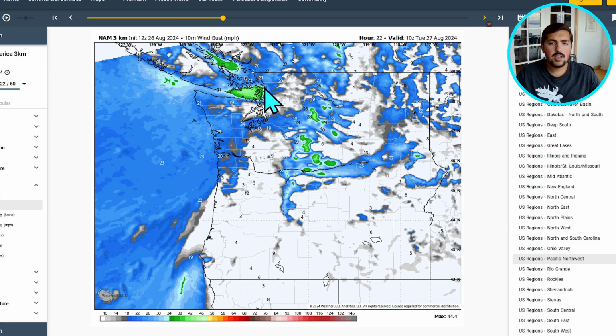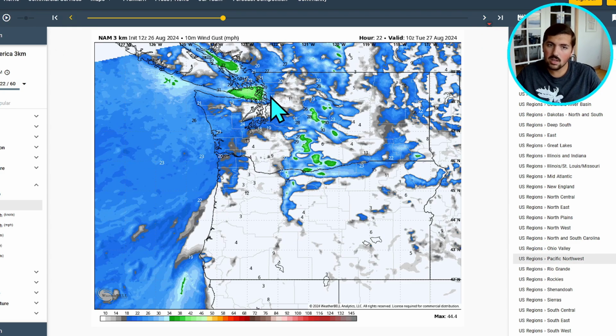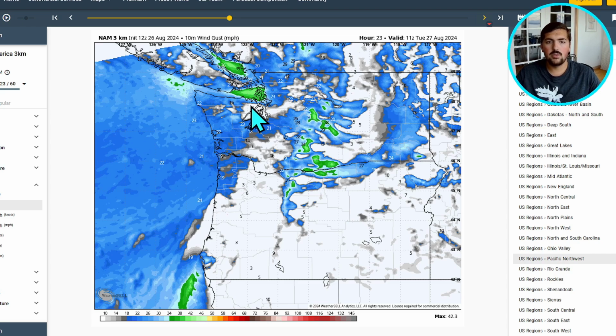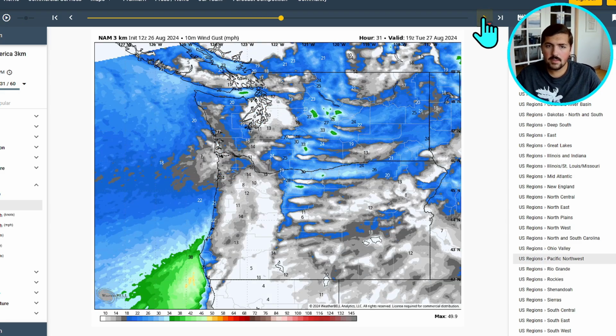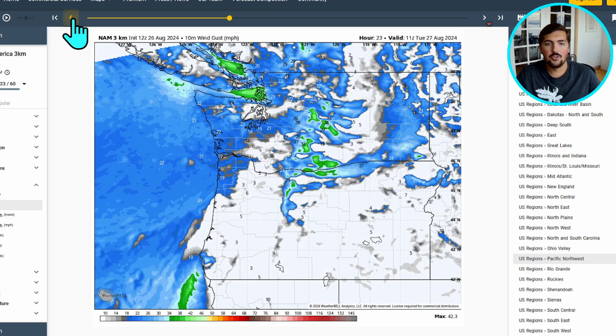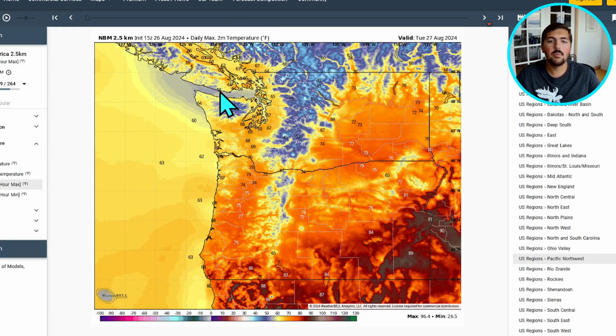Now looking at the NAM 3 km, it's not as strong with the wind, but it's still showing some wind gusts up towards 43 miles per hour, which still could cause some tree limbs to go down as we still have full leaves on trees. It's still August. We're not even really in storm season yet. So we're definitely going to try to tie down any outdoor objects if you're over there near Whidbey Island along the Strait of Juan de Fuca, so your neighbor doesn't get a surprise gift in the morning.